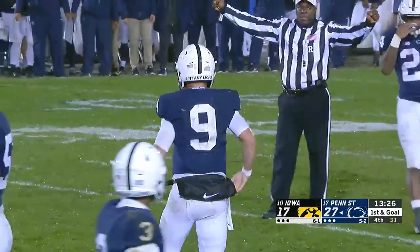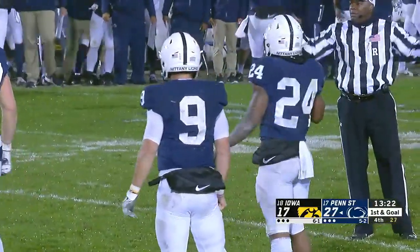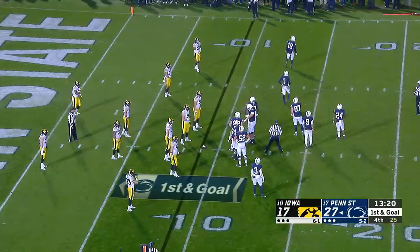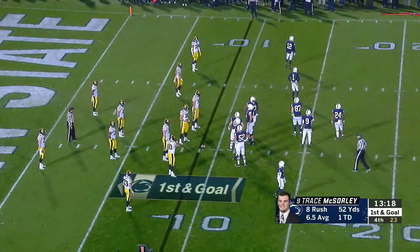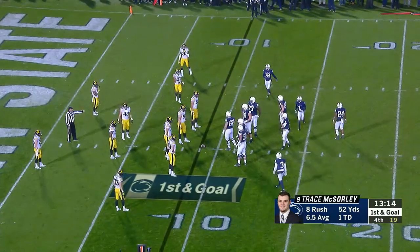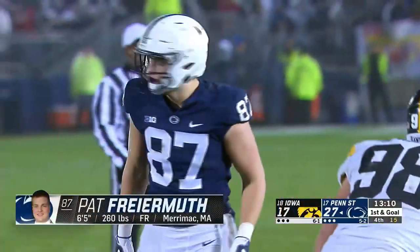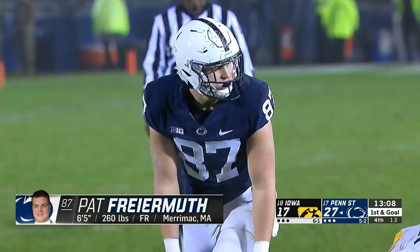You know, this kid is not going to be denied. Time and again, he's been questioned. Not tall enough, not fast enough, not a strong enough arm. Everybody has been on this kid throughout his entire career, and this is a fitting way for Trace McSorley to come back in this football game after getting hurt in the first half and lead his team.